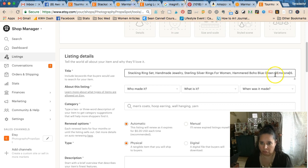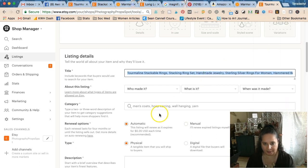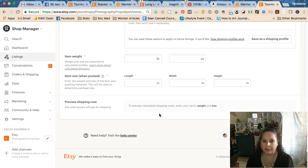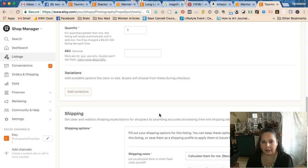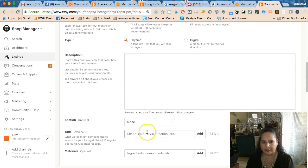Gemstone. Okay, so this is going to be our title. We have 4 characters left. It's hard to get much closer than that. Now what I do is I copy this exactly, because there is still a wee little value to Etsy. They're not as sophisticated as Google yet, but if you can get these in the same-ish order, they give it a tiny bit more weight.